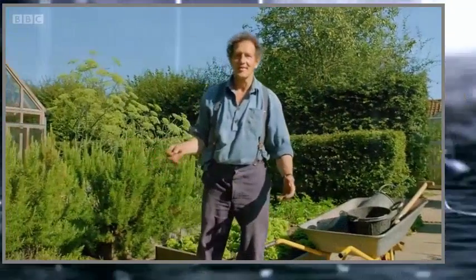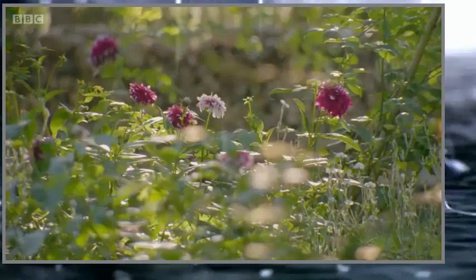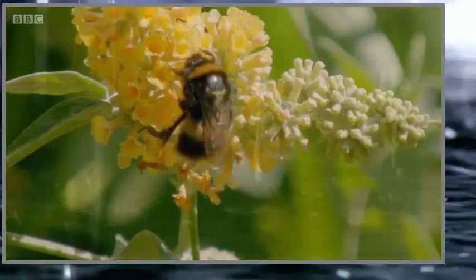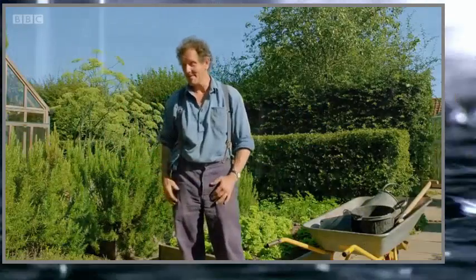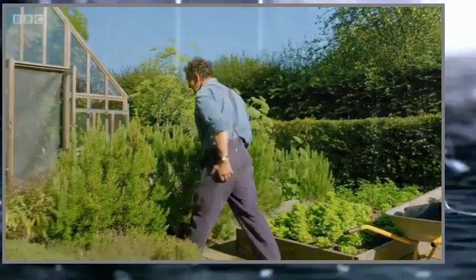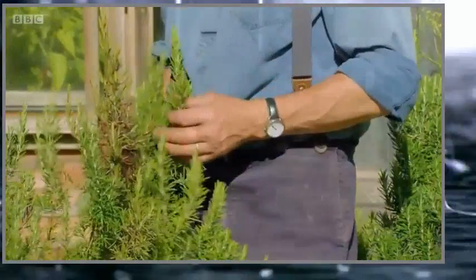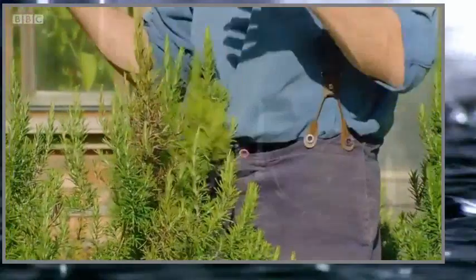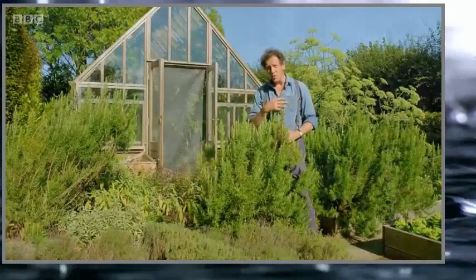There's no question that just a little bit of colour and life improves the quality of everybody's lives. Passers-by, people who live there, everybody benefits. Now, I don't know if my herbs, Mediterranean herbs, are benefiting from our wet weather. Remember, last winter was phenomenally wet. It rained here all winter.